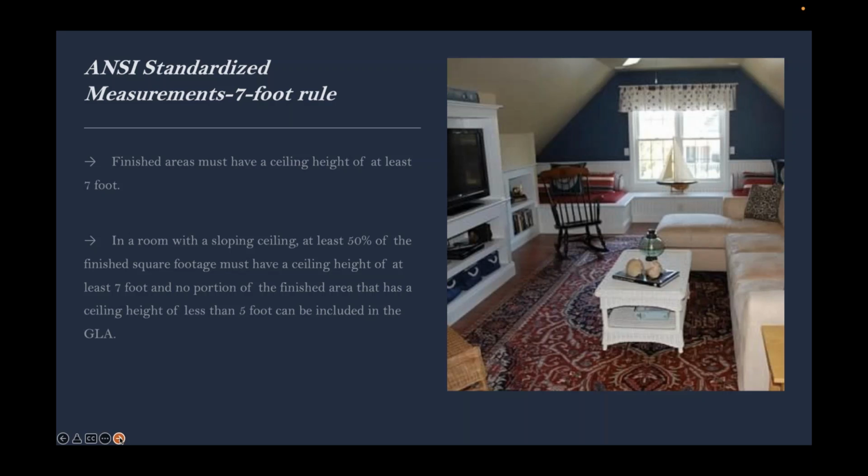And there is something called what we call the 7-foot rule, and it applies to areas that have sloping ceilings. Basically, the 7-foot rule says that in order for anything to meet a finished area qualification, it has to have at least 7 foot. And for it to be included in that finished square foot area where the ceiling is sloping, at least 50% of that area must be 7 foot. And then it also says that no portion can be less than 5 foot.